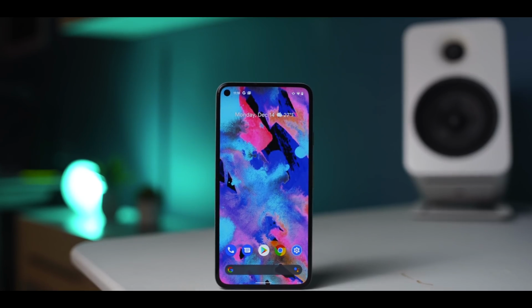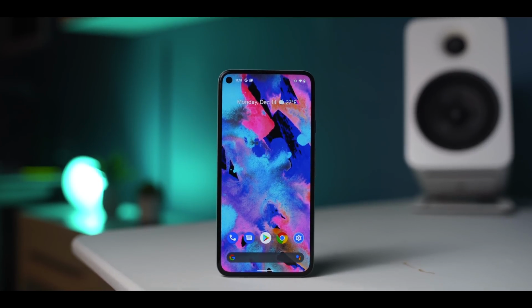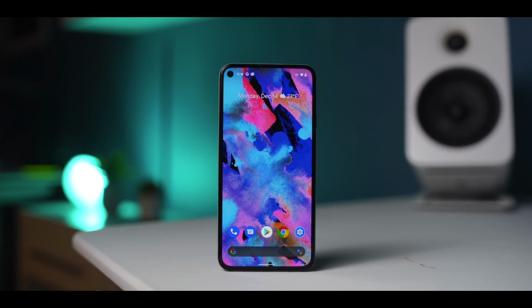As far as Android, I still think the Pixel provides the most balanced experience between amazing camera and also a minimal software experience that you know will be supported and you'll get updates from years to come.